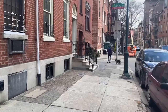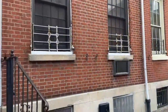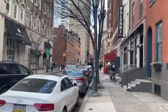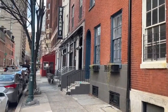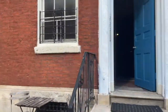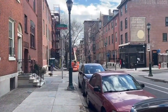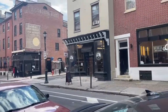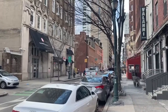Hello everyone, I'm about to show you an apartment building on Spruce Street, which is very close to the center city. There are a lot of restaurants and coffee shops in the area.